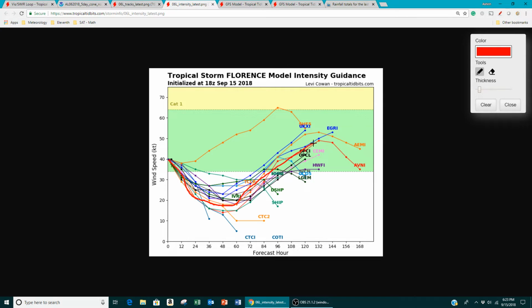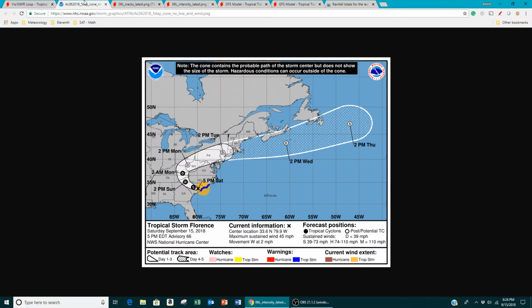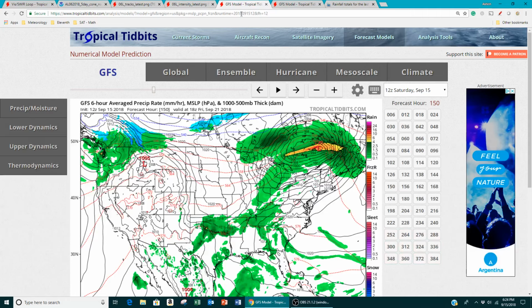And then if you go with time at the 128th hour, you can see that the majority of the models have it back again as a tropical storm, and that is reflected in the National Weather Service track, with it intensifying back to a tropical storm by around midday Thursday once it's in the Atlantic. So now this is the 12Z GFS run. The 18Z run is out, but it still hasn't fully loaded.